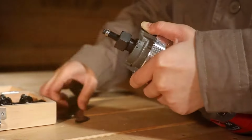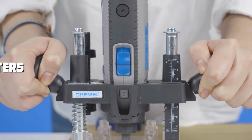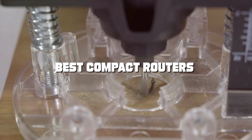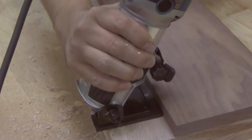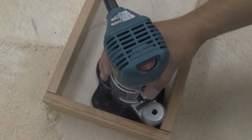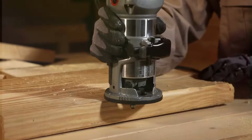Today, we're delving into the world of precision and portability with our guide to the best compact routers. Whether you're a seasoned pro or just starting out, finding the perfect router for your projects is crucial. Join us as we explore 7 top contenders that bring power, precision, and versatility to your workshop.